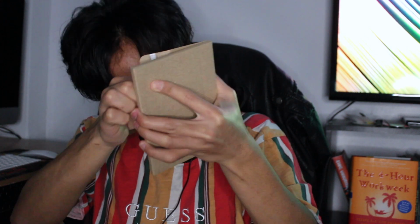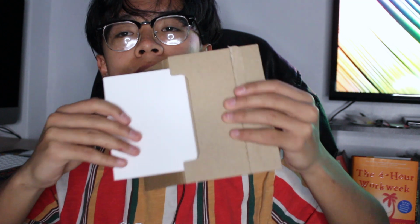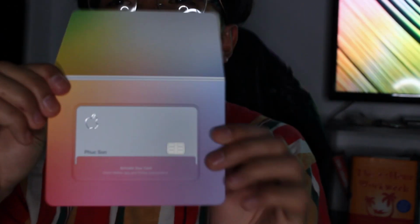A few inches later. Oh, that's another rippy thingy right here. Ooh, is something white? Let's pull it out. Yes, it is. Focus. Does it open this way? I'm so confused. Okay. Wow. Yes, this is my Apple Card.